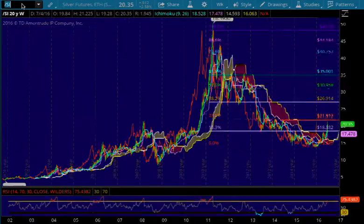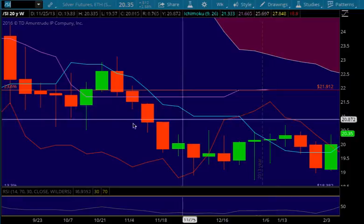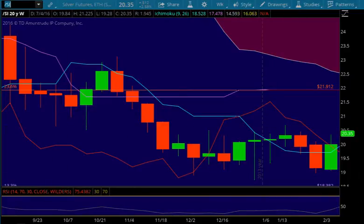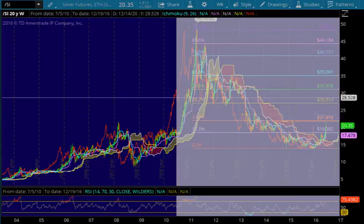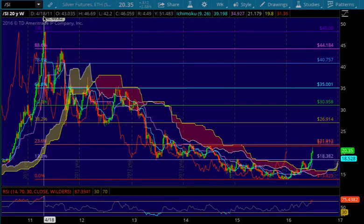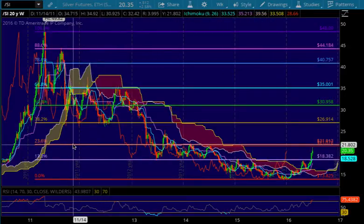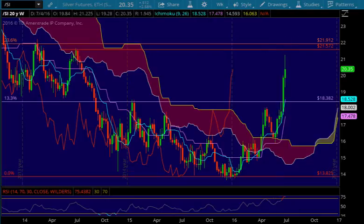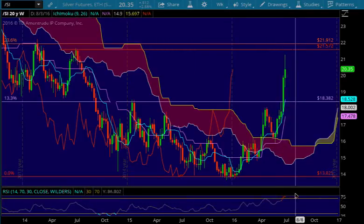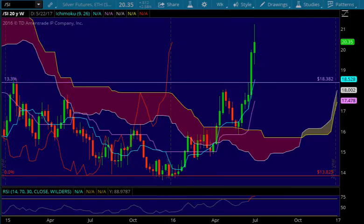Let's look at silver. This is interesting. You can see from my bigger picture, so let's zoom back out, a bigger picture shot of silver that I did fib silver previously on this chart. And we're headed into this 23.6 fib area. So if we zoom in closer, we are overbought also on the RSI. Currently with silver, it's been an extremely strong trend.